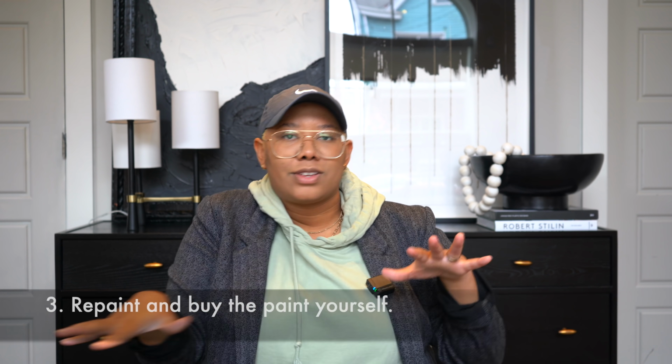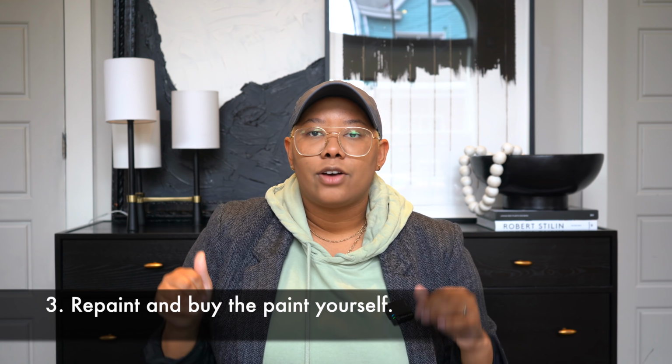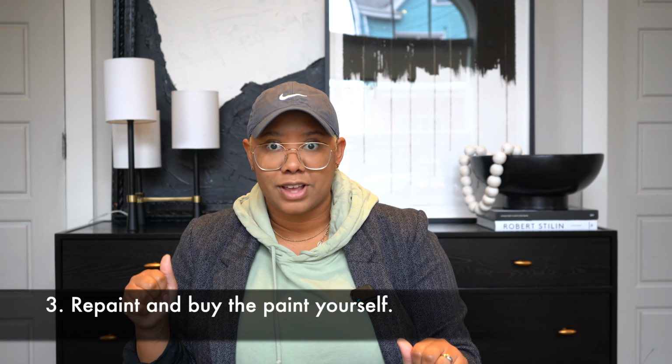Option 3, it only applies if you are handy, you're a DIYer, or you're excited to live out on the edge. Repaint the house yourself or repaint the house using a painter and buy that paint yourself. Therefore, you know exactly what sheen you got, you know exactly where you got it from, you know there's nothing finicky going on, you know that you can buy the highest quality of paint possible.